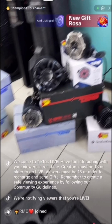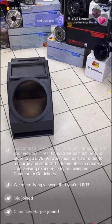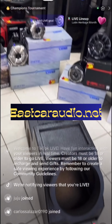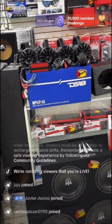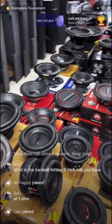Some of y'all were asking me about the center console. This is the 99 to 06 single cab, extended cab, crew cab center console. It is available at eastcaraudio.net. It is available, so we can check it out. You have that. And guys, we have our marine combo as well. We have it at $499, which is 4 towers, 4-inch, and then the marine amplifier and the module included too as well.